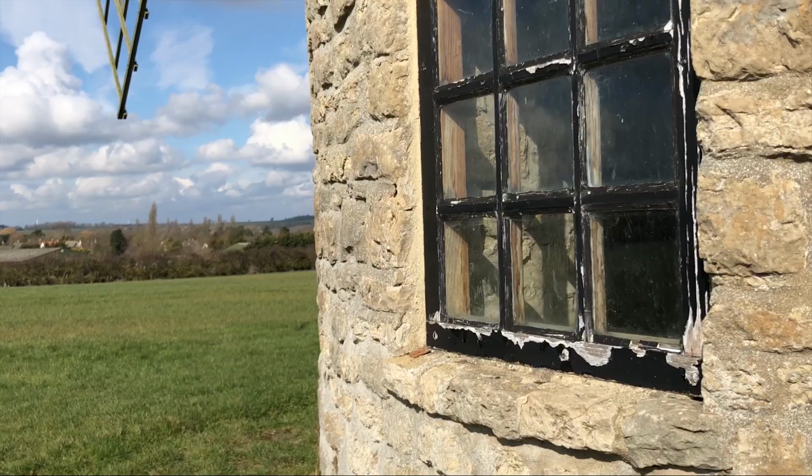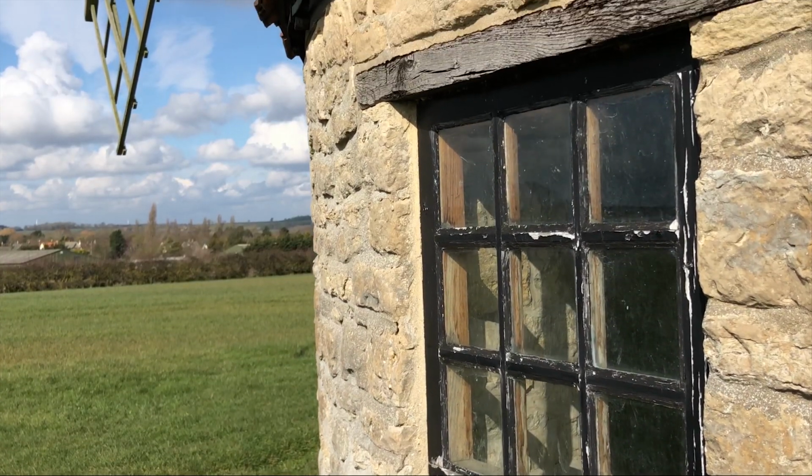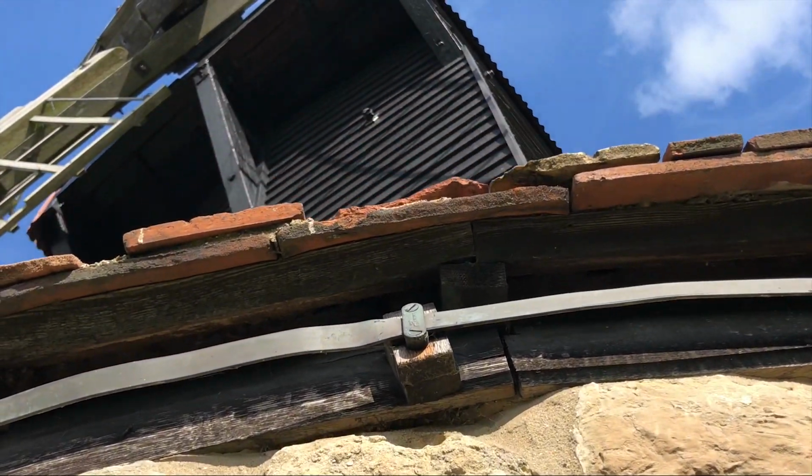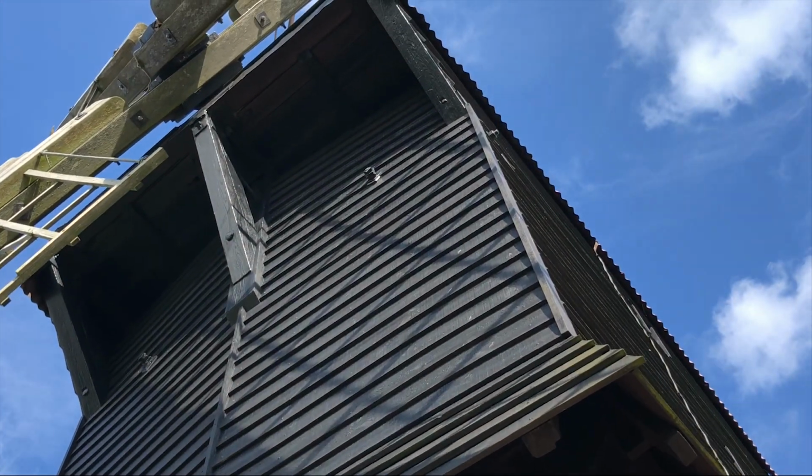A bit closer and just taking the camera off the tripod, gone handheld, and just taking a few more intimate shots, some abstract sort of shots of the brickwork, the doors, the windows, etc. If any of those have come out, then I will show you them here now.